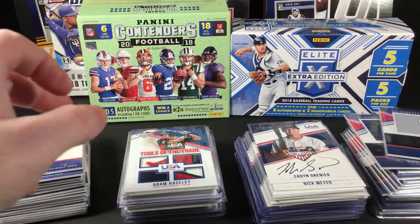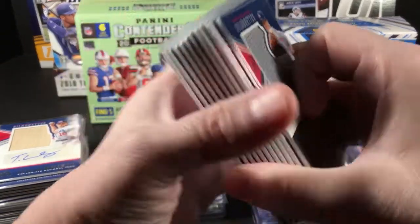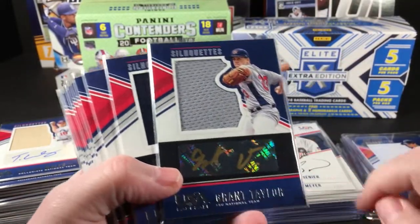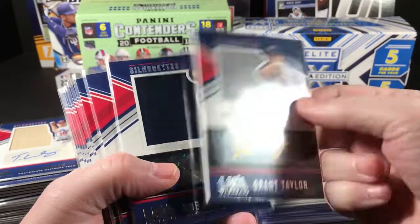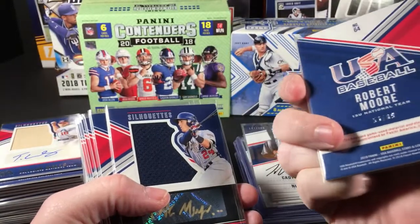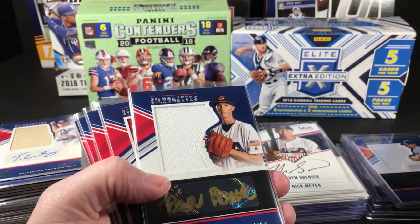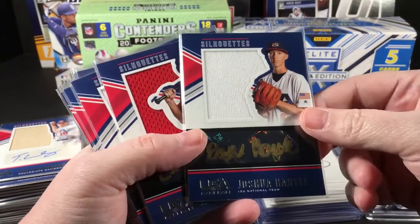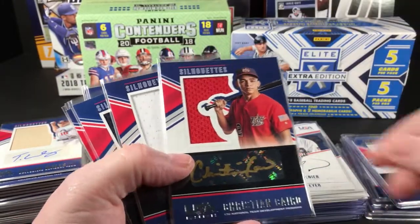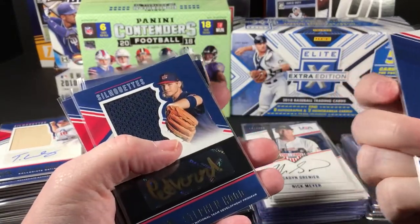Alright, let's take a look at the black gold. So these are basically like the silhouettes. Well, they are silhouettes, but they are shorter print and they're black gold. So Grant Taylor to 89, Robert Moore to 89, Nick Meyer to 89. Joshua Hartle, 64. That's a weird number. Christian Cairo to 39. Nick Meyer, 89.